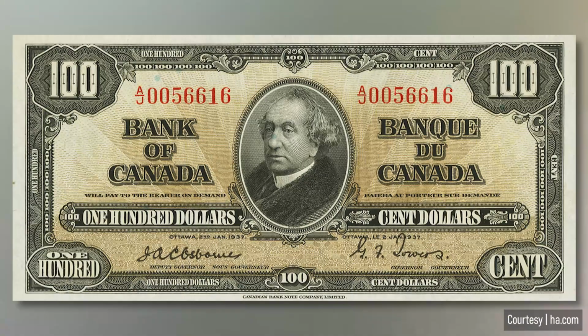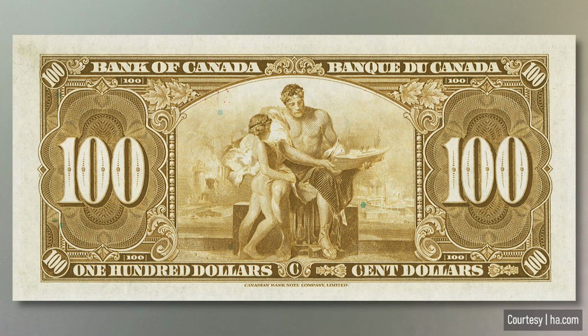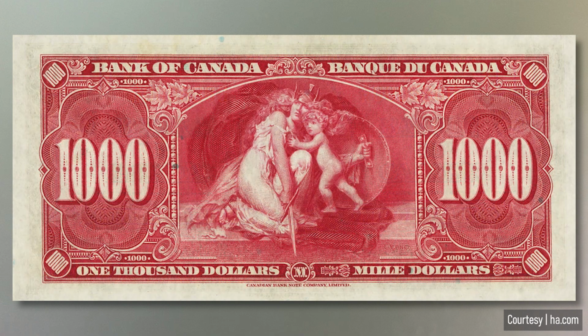The tan sepia 100 has Sir John Macdonald, the first Prime Minister of Canada, who moved from the discontinued 500, although the allegory of commerce and industry remains on the reverse. With no more $500 bill, we go to the 1000 issue, which has a new color. It's now a bright rose color, which was previously used for the 20, and Prime Minister Sir Wilfrid Laurier remains on the front. The reverse allegory protection also remains the same as the 1935 issue.